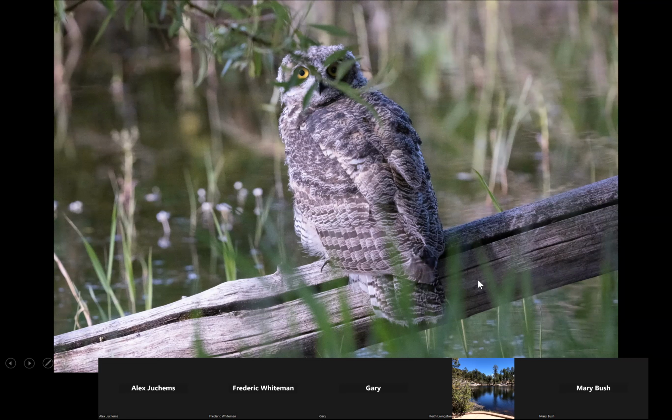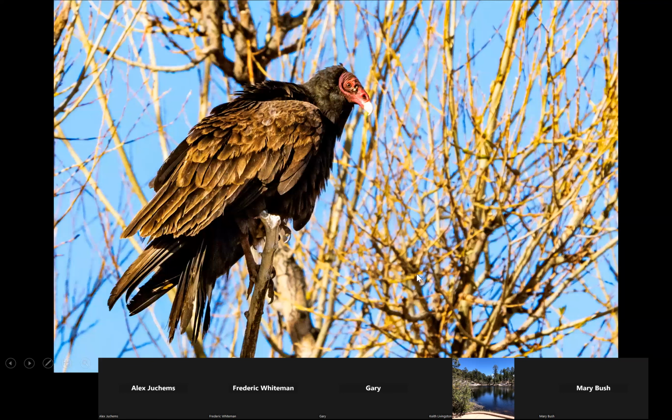Usually there's three of them. This is the only one I could find this year. And if you get there early in the morning, there are vultures roosting in the trees there. Or actually, they come there and roost in the morning.